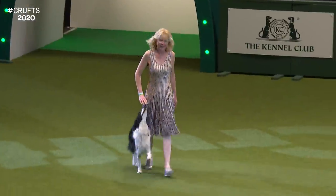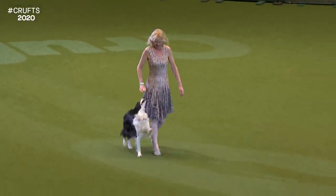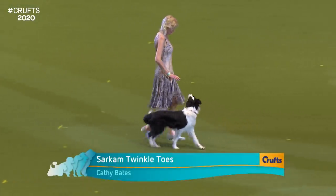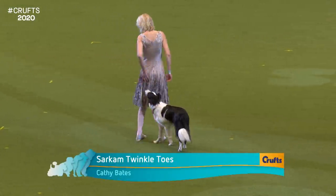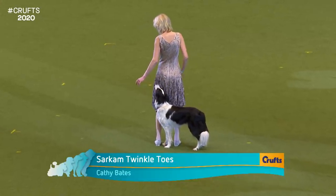Fantastic. So our first competitor is going to be heading into the ring in just a moment. Here we have Kathy Bates with Twinkle, the Border Collie. This is a two-year-old bitch, and they're going to be performing a beautiful song, A Dream to Dream, from Les Mis. Last year was Twinkle's first experience in the main arena, and she really took it in her stride, so ready to go again today.